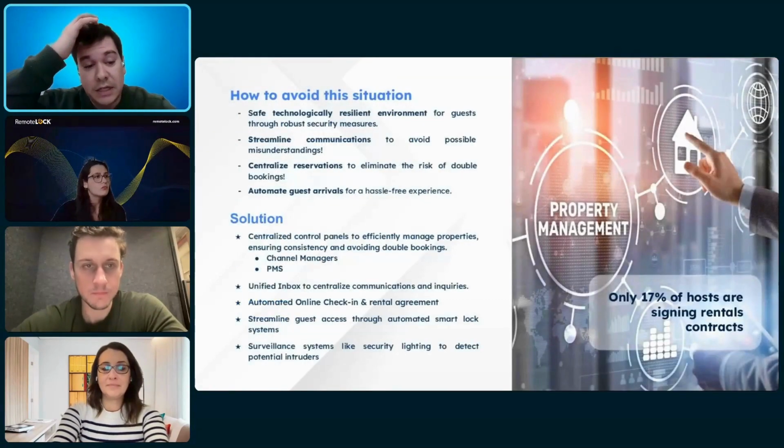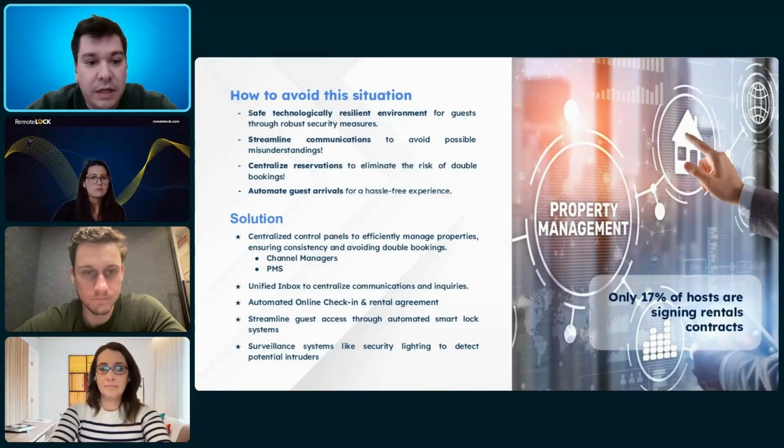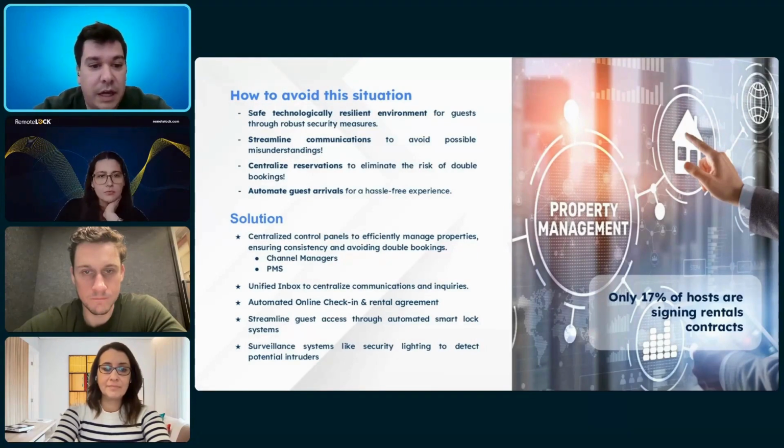So here it's a case that can be avoided with a bit of technology from all of the ones that we are participating here today, with technology that RemoteLock can provide in order to secure the access of the client. As well from Minut, if we hear the noise, like the client is trying to break in and everything. And of course, automating all the communications, integrations, how to speak with different platforms. So we avoid any double booking, and if you receive a double booking or somebody trying to inquire about the property, you receive notifications in your own app device in order to prevent the guy breaking in.